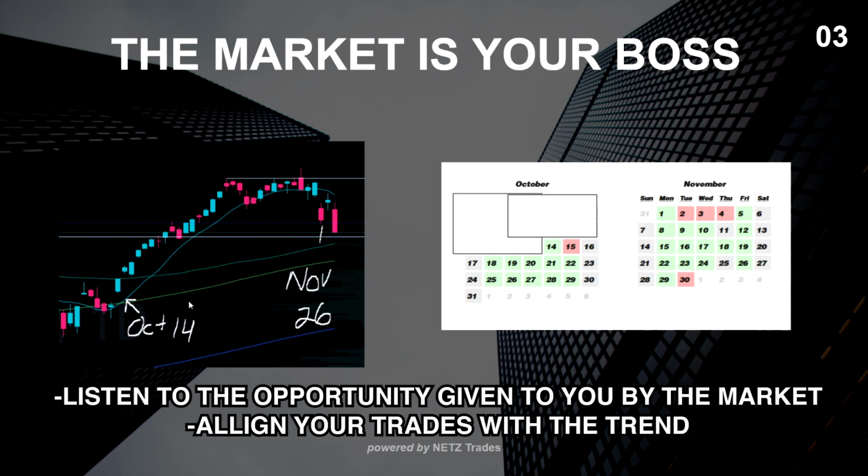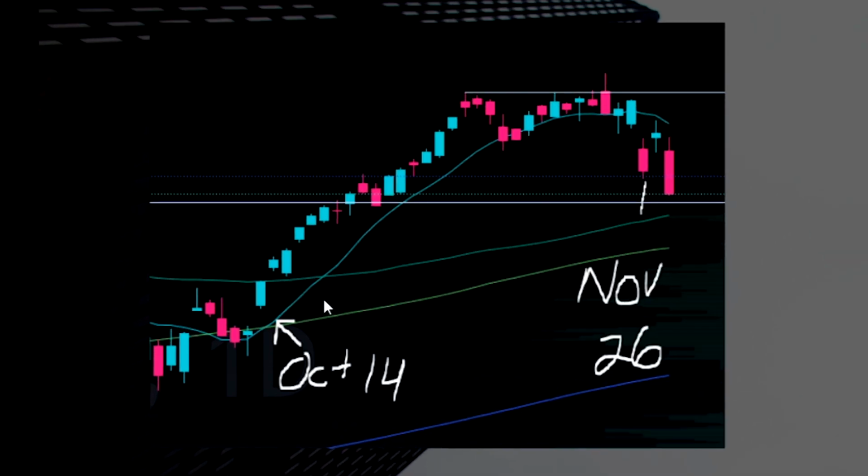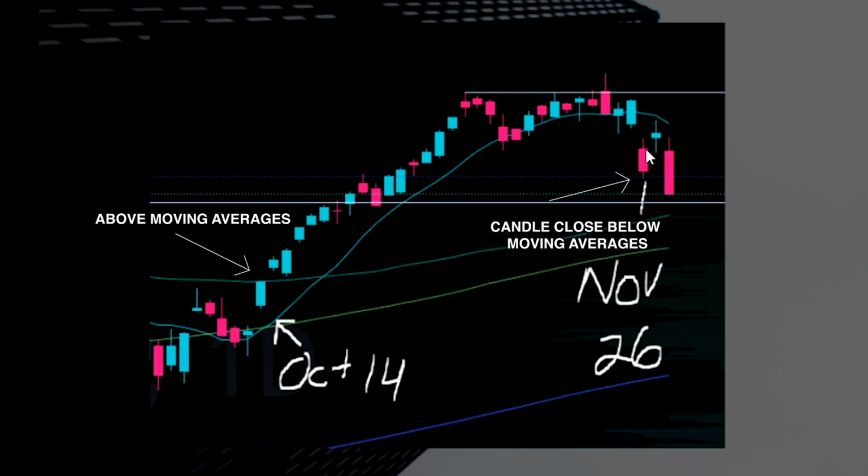This is a chart of SPY on the left here, and the time when we're going to make the most money as momentum breakout traders is when SPY is above the moving averages, which happened between October 14 all the way to November 26. That's when we lost it, and we go under the moving averages. So during this time, this is your time to seize the opportunity. This is a time where you're going to be able to double, triple your account and really make the most out of it. Or at least you should be doing that, because there's lots of opportunity.